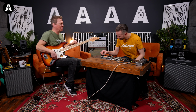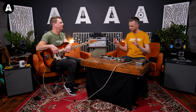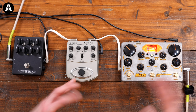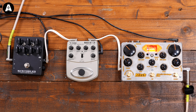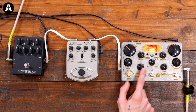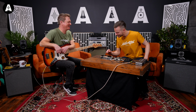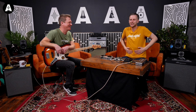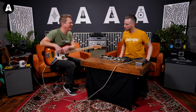Thank you. How are you finding that? It's great. It sounds a little bit fuzzy so far, but really good. I like that you've got the three responses, the set EQs to play with first, and then all of this. There's one in the middle, a little scoopy thing. Flat, scooped and old are your settings there.